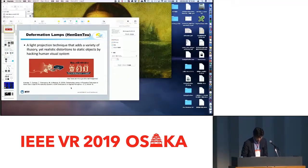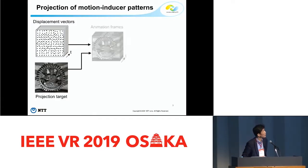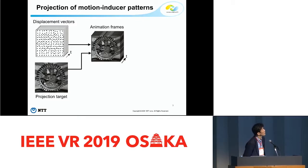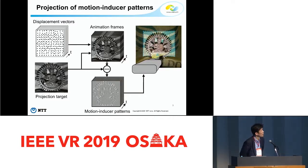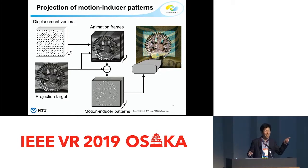Technically, this is a very simple technique. We just take the picture of the object and then displace the image following the displacement vectors, make animations, take the difference from the original image and that animation, and just project it. This is just a black and white pattern. So technically, this is not very exciting. But the important point is the perceptual effect: why it works so well with this kind of simple technique. Actually, this paper was rejected by SIGGRAPH because it's not technically elegant, although we want to emphasize that it's a perceptual thing.